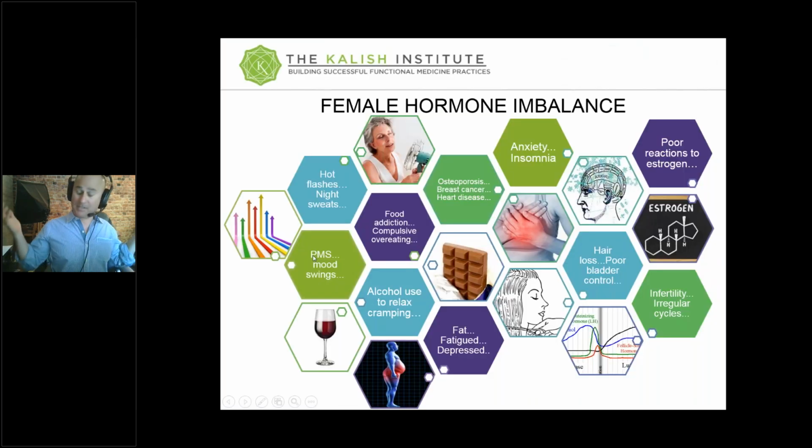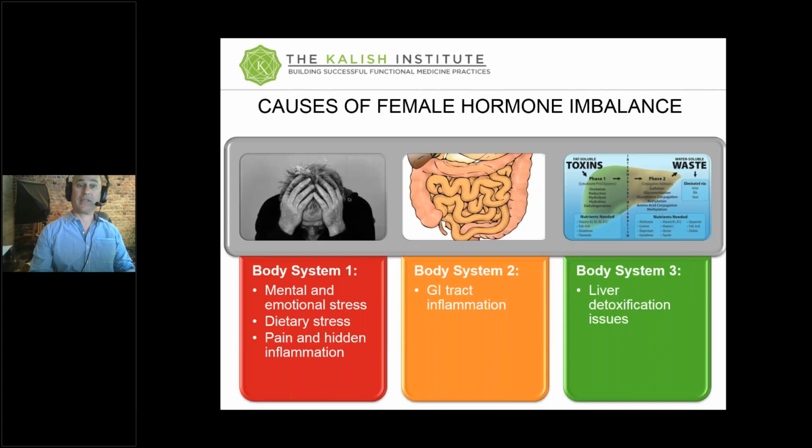The symptoms of this could be anything from food addiction to insomnia to I can't get pregnant to my hair is falling out. A million different things can be triggered from an imbalance with these hormones. And that can come about because of stress, because of gut problems, because of liver issues. So we're not talking about underlying causes now. We're just talking about how to fix this one lab kind of in isolation.